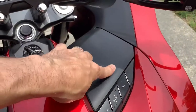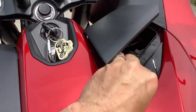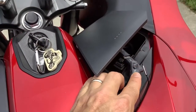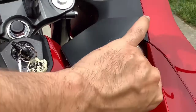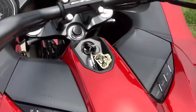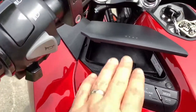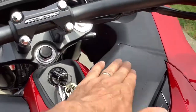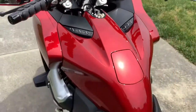Inside of these compartments, there's plenty of storage for a small phone or wallet, but I have a USB drive plugged into the USB, and this is a direct in to the stereo as well, so you can load your music onto the USB drive. I have about 50 hours of music on that. So these compartments work well. They're not damaged in any way. Perfect condition. Hatches are great.